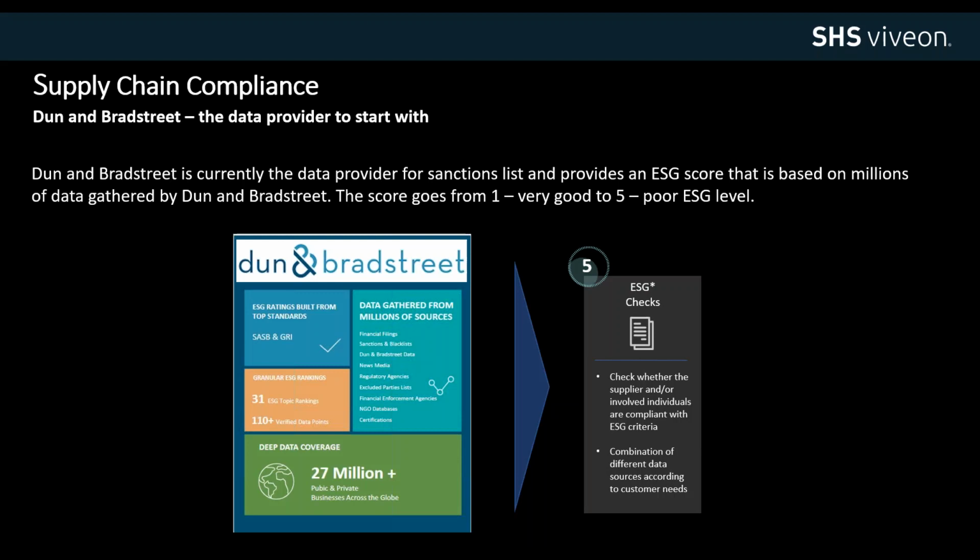And beyond the sanctions list that we get from Dun & Bradstreet, we also get the ESG score that I mentioned before. And here you have a brief overview on how it's gathered and how it's compiled. You see it's a system that Dun & Bradstreet has evolved to generate the ESG score. And the data coverage here, it says 27 million plus. My last number I saw, I think yesterday I checked, it was more than 35 million. So it's really increasing, and they have a huge coverage. So that really enables our product to cover a lot of companies globally.